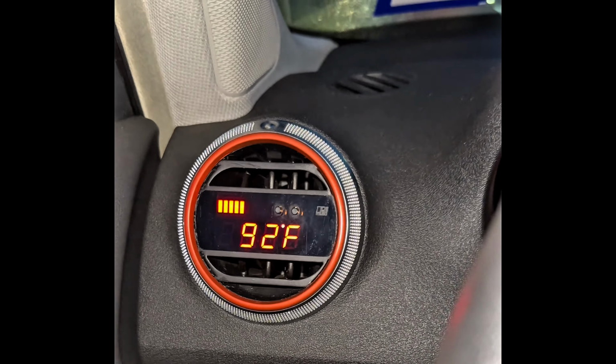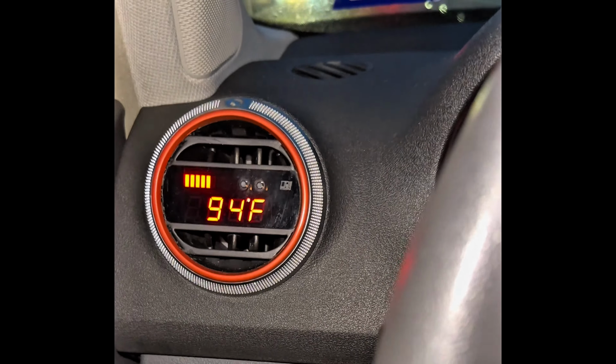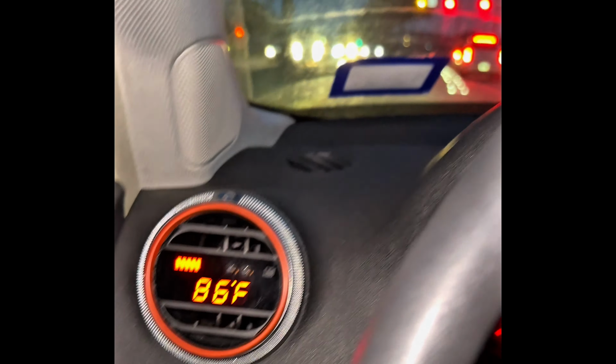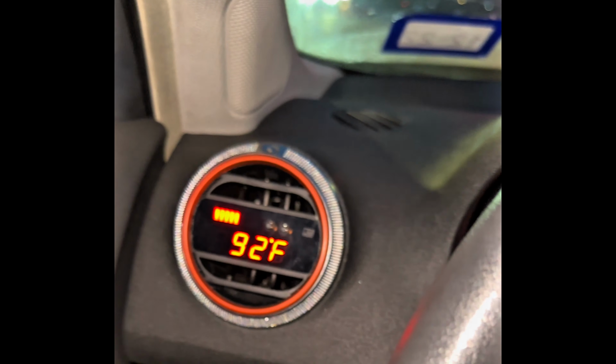So here's the P3 gauge. I have water meth in the car. I use it just to cool down the AITs, but here it is. Cools it down about 10 degrees.